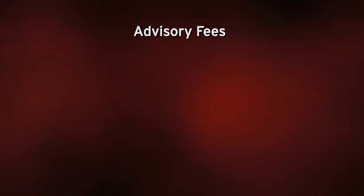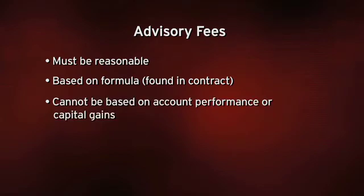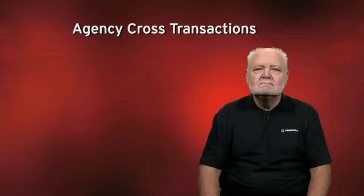Advisory fees. Any fee that an advisor charges must be reasonable. Now their fee is going to be based on a formula, and this formula would be found in the contract. However, the fee cannot be based on account performance or capital gains.